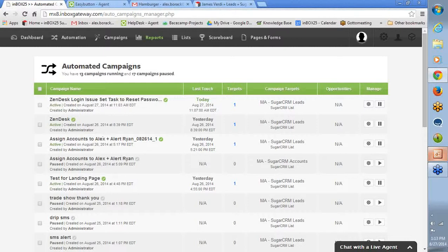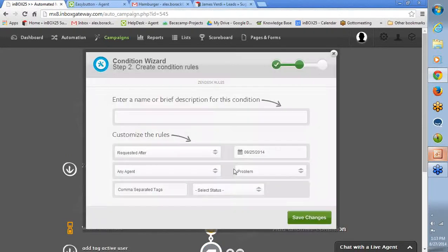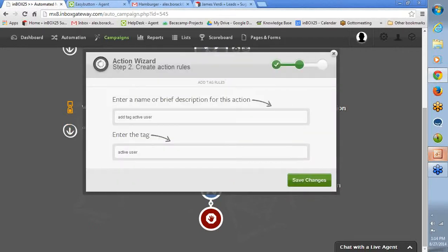So I created a few mock automations before the webinar, and I see that they have some hits. So let's take a look at the Zendesk one. It was a really simple workflow where I utilized the Zendesk as a condition. If a ticket was requested after August 25th, it doesn't matter what agent, but it's a problem ticket. It doesn't matter any tags that were associated or the status. What would I like to do? Well, I would like to add a tag of active user to that record profile.